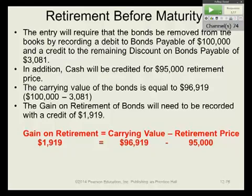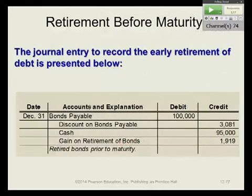Now, when you look at the journal entry, make sure that you realize that you have to remove the par value of the bond, which is made 0 by a debit. You will make the discount 0 by crediting that account.